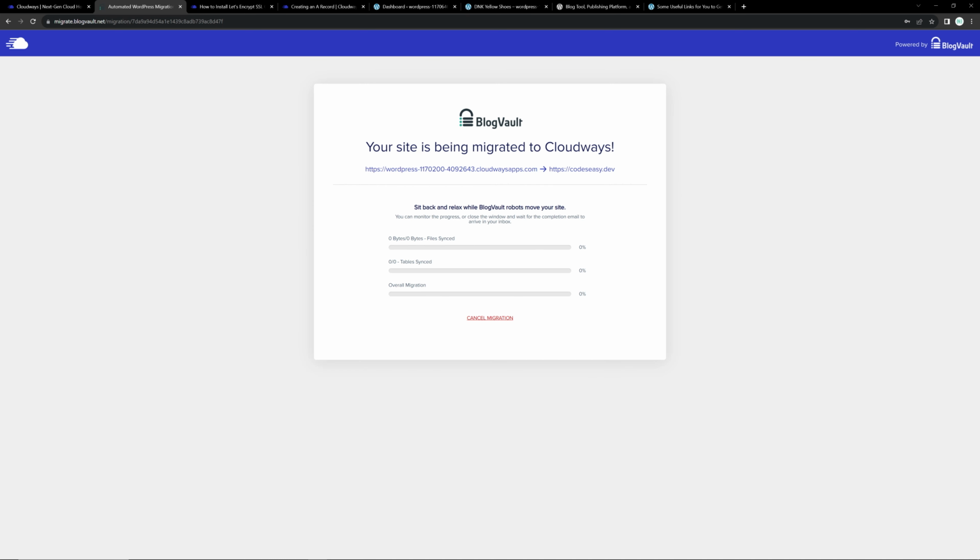Now you can see the migration process has started. You can see it is migrating from this URL to this one. Let's wait for this to complete. This time depends upon the size of your WordPress website. Right now ours is a very small one because I created it for testing purposes. So let's wait for this to complete.